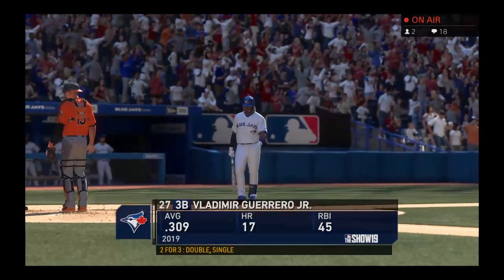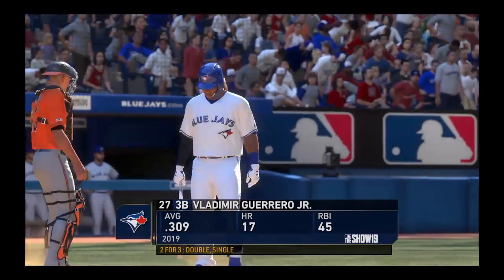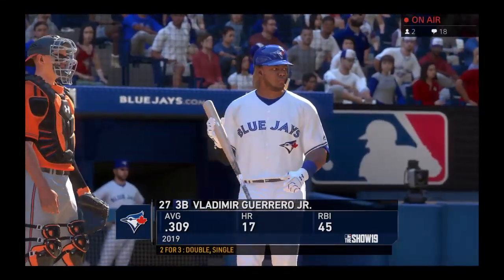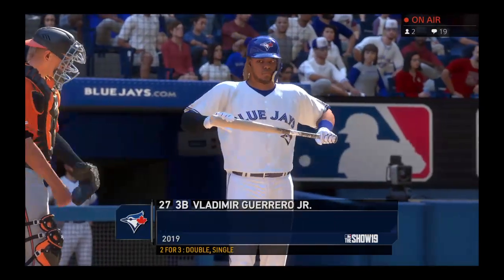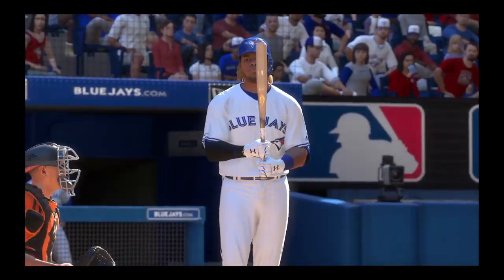Stepping into the box, Vladimir Guerrero Jr. He's going to lead things off in their half of the ninth as they try to avoid the dreaded shutout. It's never a good feeling to get shut out, and over the course of the season, it's bound to happen a few times. They've just been overmatched by good pitching.